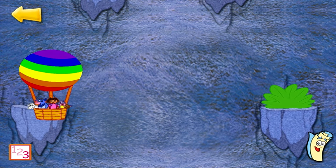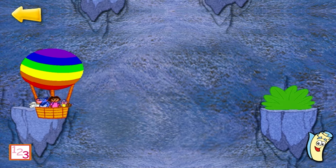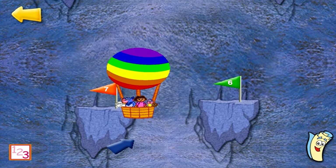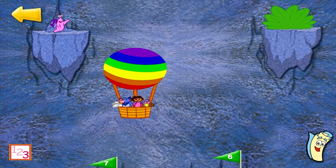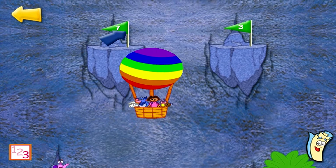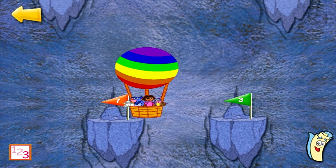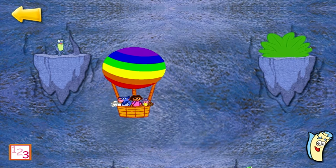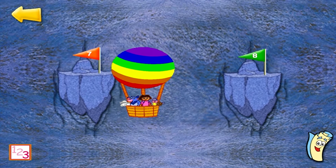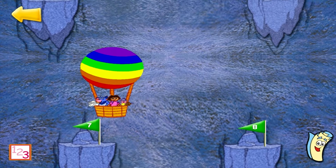Fantastico. Now, follow the path with the number 7. That's the number 7. Good job. There's the llama.